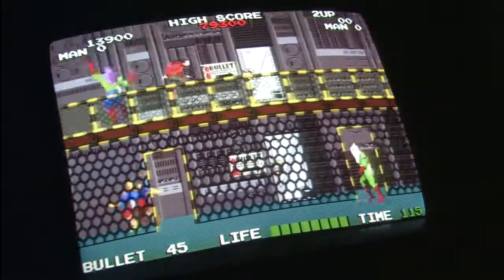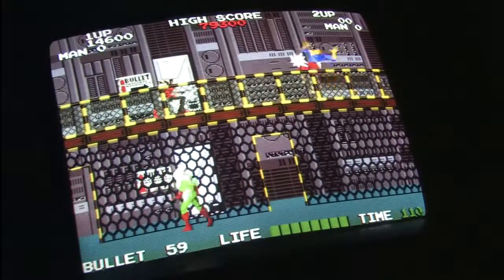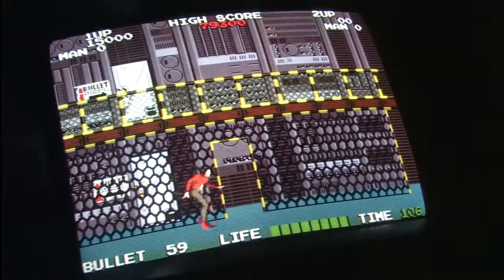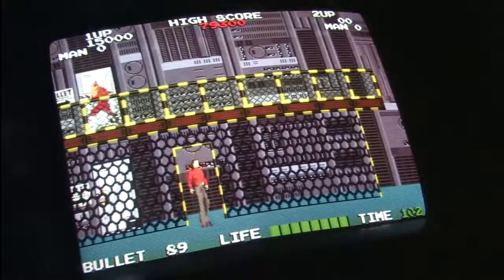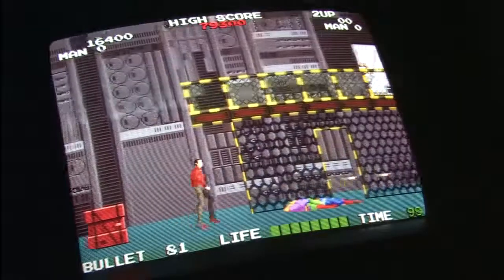I think that Rolling Thunder is best enjoyed on the arcade machine with the joystick and buttons, but the fact is it's also great on the Nintendo. These side-scrolling adventure games made the transition to 8-bit and 16-bit consoles better than most of the early 80s arcade games like Centipede or Robotron.